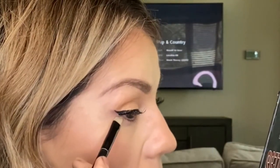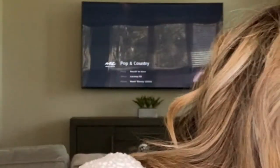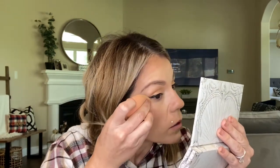So you just wanna get off that excess product, okay? This is like eyeliner for dummies, okay? Me being the dummy. So then I'm just gonna go back with my mascara. I don't need a lot. I'm literally just gonna go boop, boop. And everything, all the makeup that you just took off, you just wanna reapply it. Boop, boop.